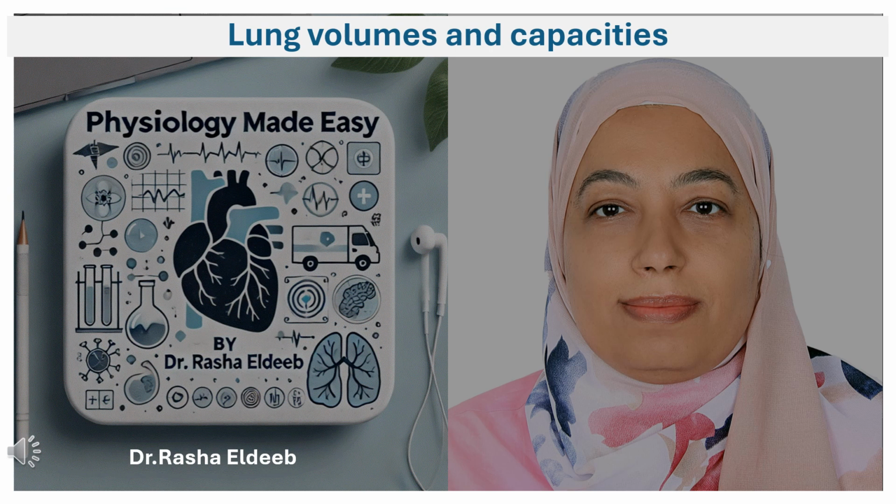And then there's vital capacity, the one that sounds like a superhero. Vital capacity, or VC, is the maximum amount of air you can exhale after taking the deepest breath possible. It's like your lungs' personal best. To calculate it, we add up your inspiratory reserve volume, tidal volume, and expiratory reserve volume, which comes out to about 4,600 milliliters.